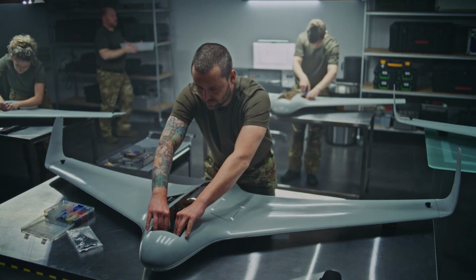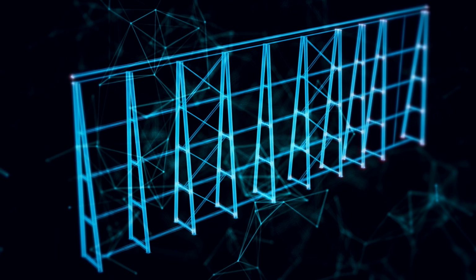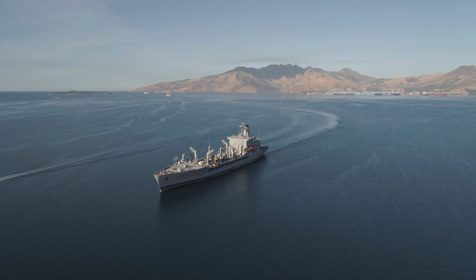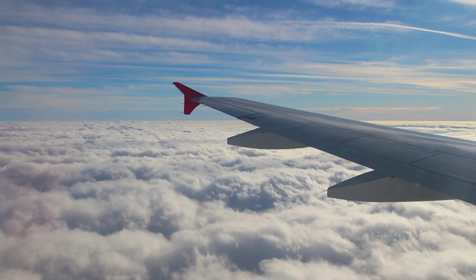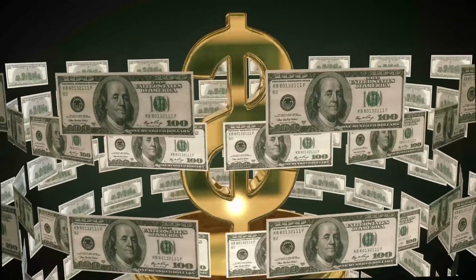If successful, this approach could influence not only drone manufacturing but a wider range of lightweight structures. Renewable fiber composites could eventually appear in marine equipment, consumer vehicles, sporting equipment, and potentially certain aerospace components where sustainability and cost reduction are priorities.